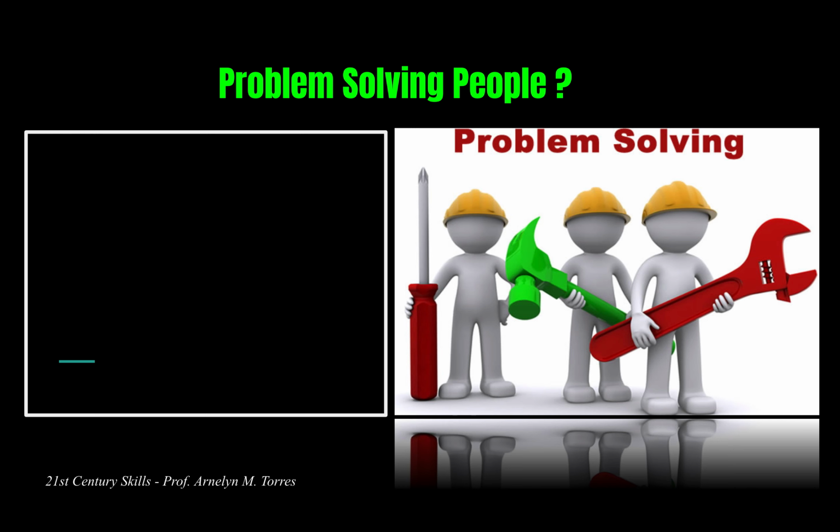Now, what's the beauty of learning how to solve problems? What's the beauty of exposing ourselves to everyday problems? Sometimes we are successful, sometimes we are not, but what happens to us? What kind of processing happens when we always solve problems?